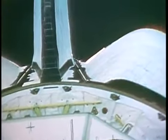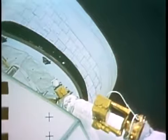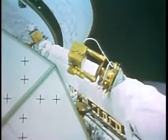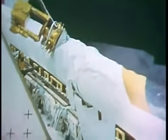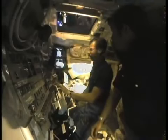Another task, of course, was the work with the RMS and the PFTA, the Payload Flight Test Article. In this view, I had the 16mm camera and tried to give you a look at what the RMS, the arm, looks like in its normal berth position. Here it is stowed as it is for launch and entry, and those times on orbit when it's not actually being used, it rolls in on those pylons, those mounts that you can see on the bottom. This is a view in the aft flight deck.